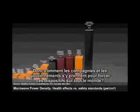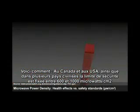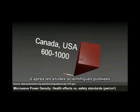So how can utilities and governments get away with forcing these devices on everyone? This is how. In Canada and the US and several other civilized countries, the safety limit is set at 600 to 1,000 microwatts per centimeter squared. This so-called safety limit is literally tens of thousands of times higher than levels which are known to damage health, according to peer-reviewed published science.